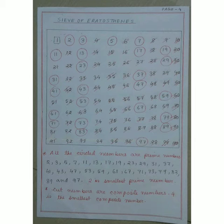Now which numbers are left uncut? You have to encircle those numbers. I have encircled the numbers which are uncut and made a list. The numbers are 2, 3, 5, 7, 11, 13, 17, 19, 23, 29, 31, 37, 41, 43, 47, 53, 59, 61, 67, 71, 73, 79, 83, 89 and 97.